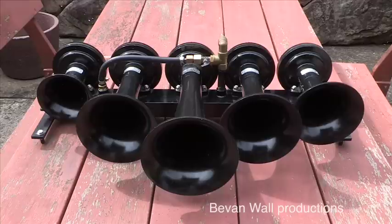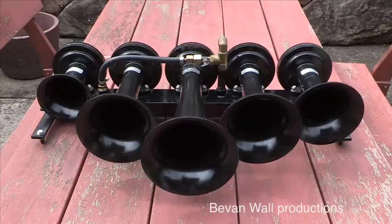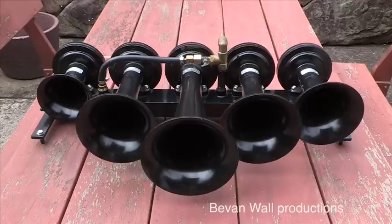The Gunninnans manifold has a port at one end that supplies air to a single bell. The other port supplies air to the remaining 4 bells. When only a soft warning sound is needed, the single bell is sounded. When a louder warning is needed, air is supplied to both ports, which sounds all 5 bells.